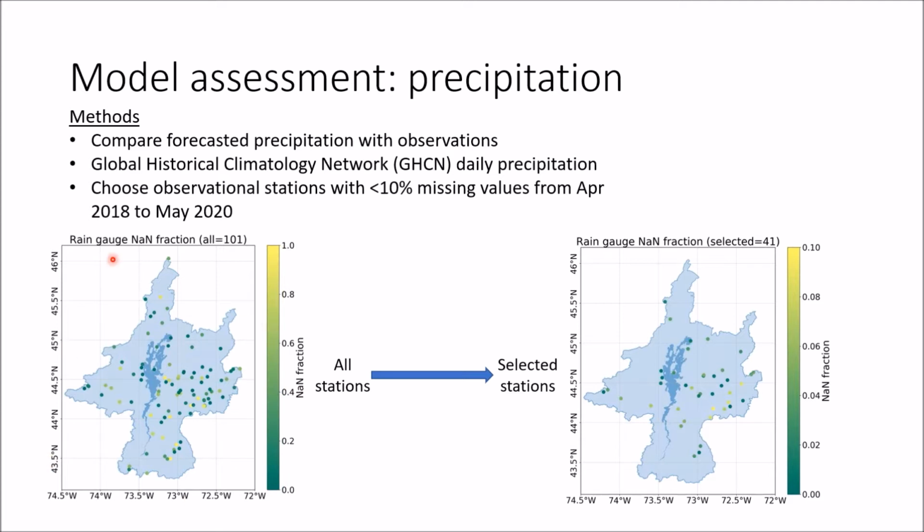And then we take all of these and we pluck out the ones with less than 10% missing data from our analysis window of April 2018 to May 2020. And what we get is this distribution of observations. On this color bar, green is 0% missing data, yellow is 10% missing data. So we're left with about 40 observation stations, fairly well distributed throughout the watershed. There are a lot over in the central east portion, but fairly well distributed.